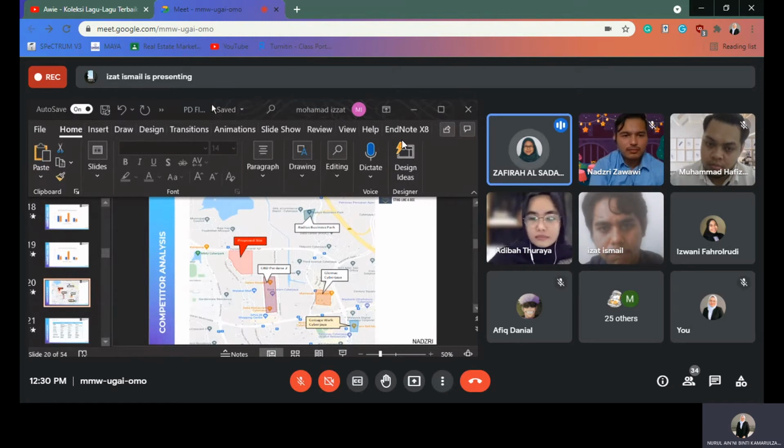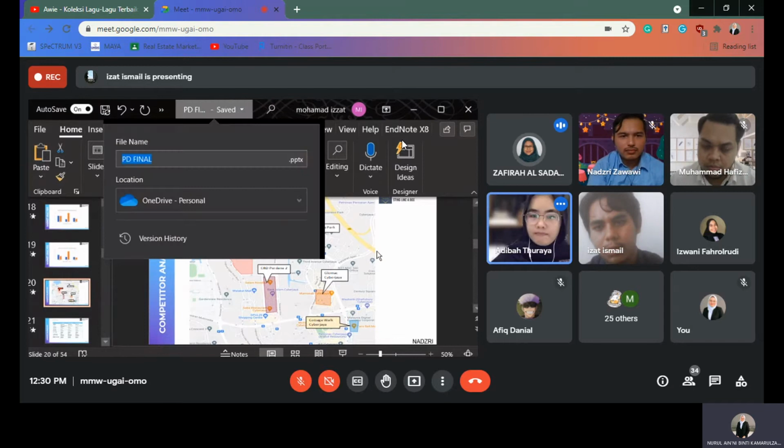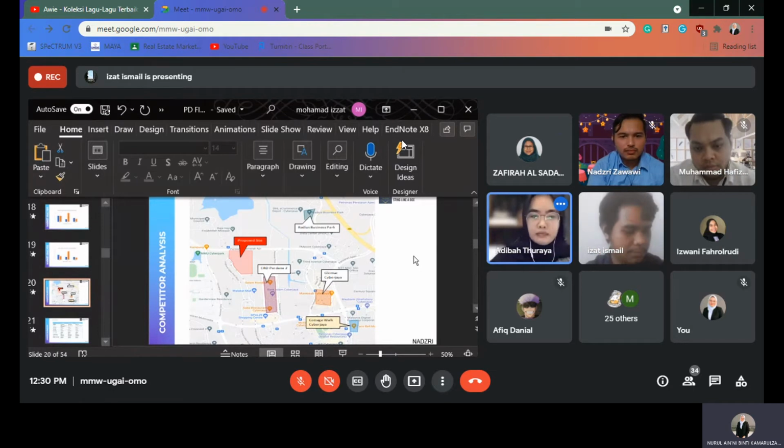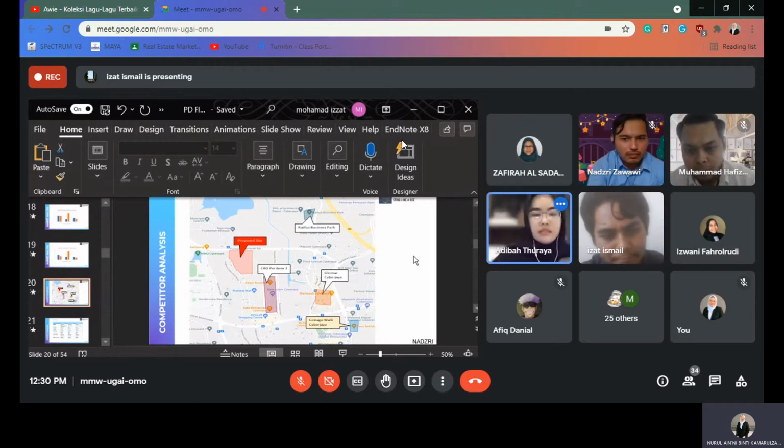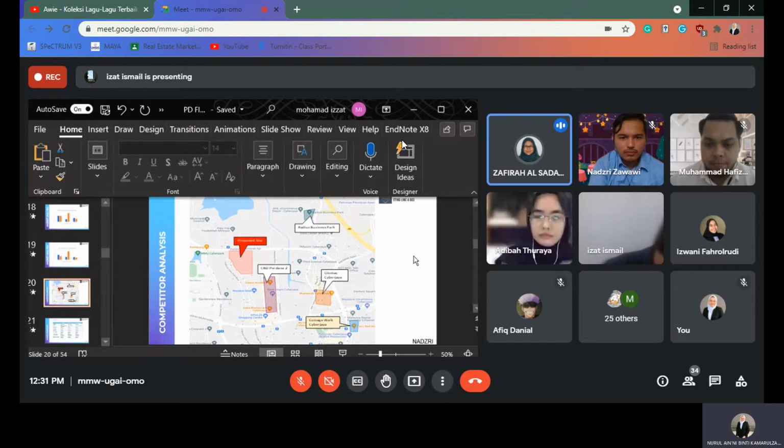Dia dekat dengan Malakat Mall. Next to Malakat. Oh, tapi dia dekat area Shell semua lah juga kan? Sebab dia dekat dengan Depuls. Tak, Shell jauh lagi. Shell is a bit ke depan. Oh, okay. Alright. So now you nampak tak competitor analysis ni?